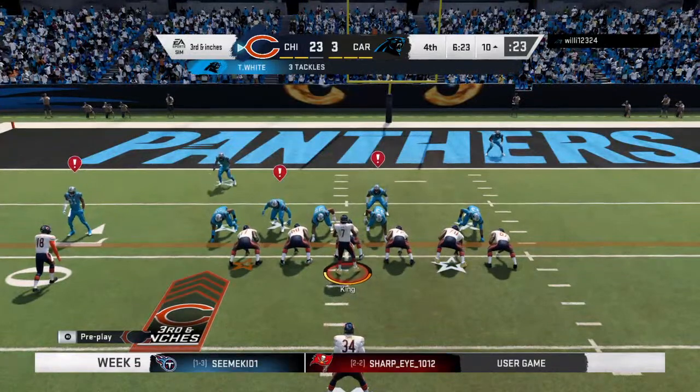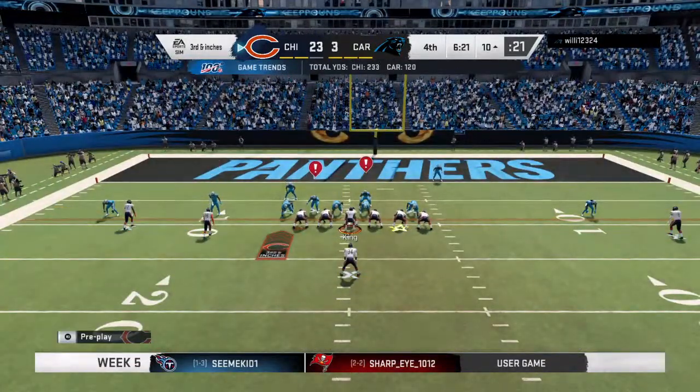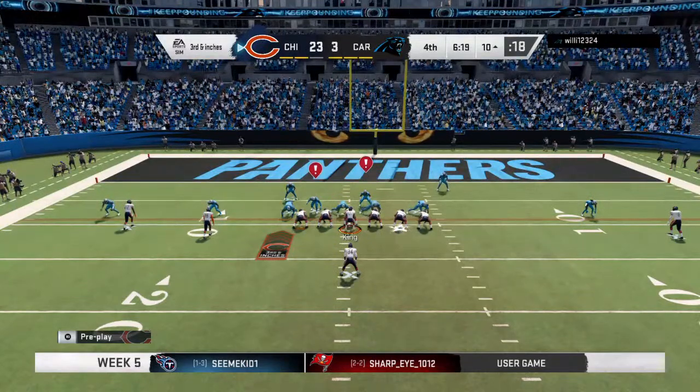The offense on third down tonight, they've only converted once in 4 tries. They're looking at third and a few inches.